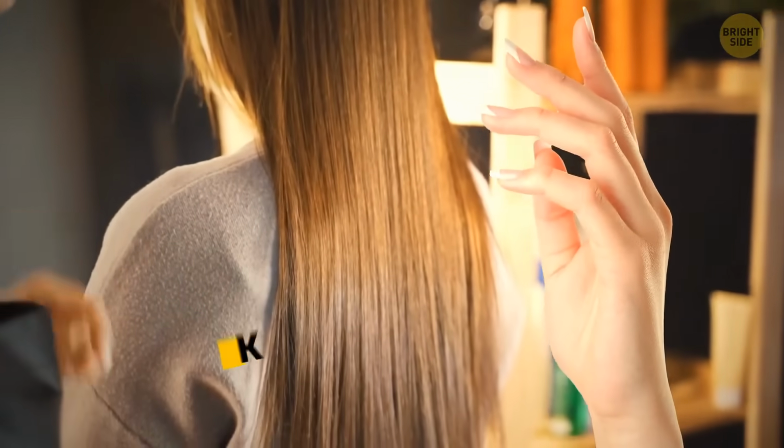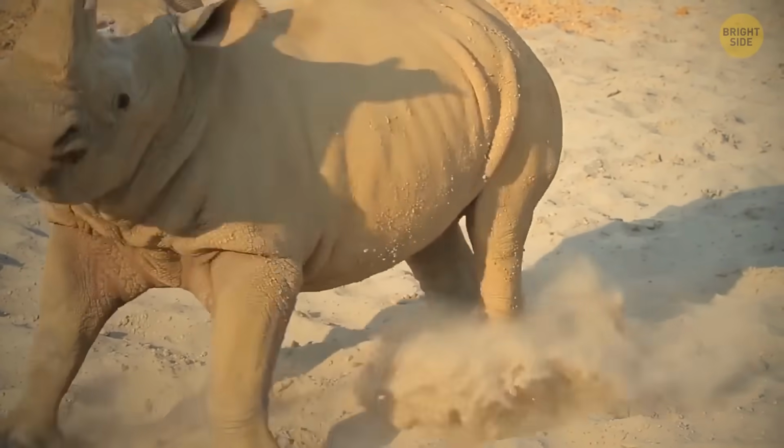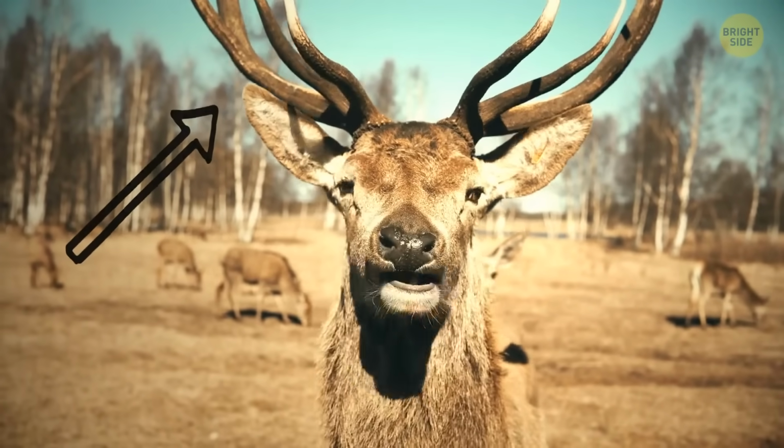The rhino's horn is made of hair, or at least the same protein that makes up your hair and nails. This protein is called keratin. Such a horn is kinda unique since other animals have horns with a bony center.